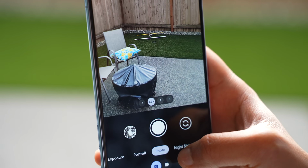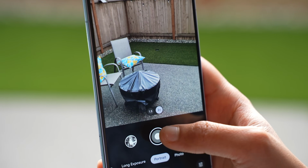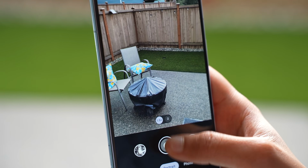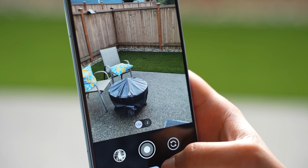Okay, I do have some complaints or quirks that I noticed about the 8 Pro camera. First, the portrait mode camera is only 1.5x or 2x. The Google AI can convert any photo with people in it into a portrait photo in software, but I do not know why the portrait mode in camera is restricted only to 1.5x and 2x.